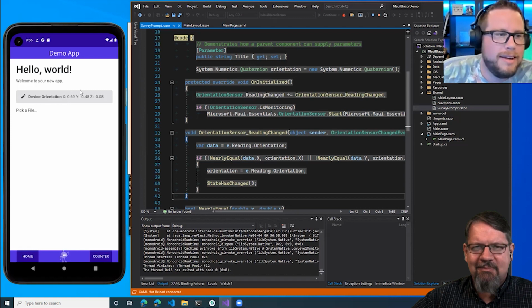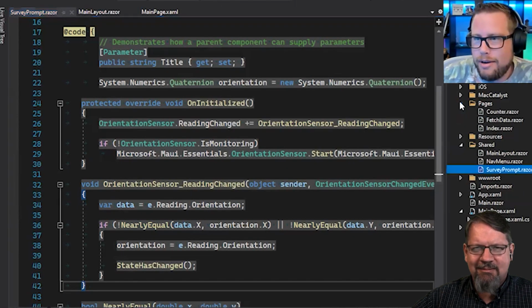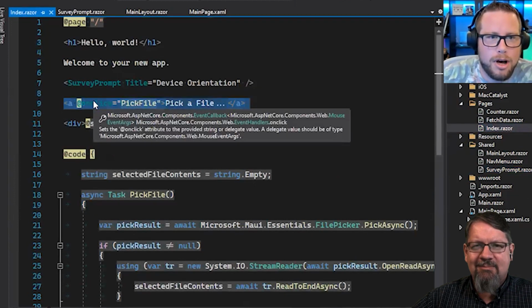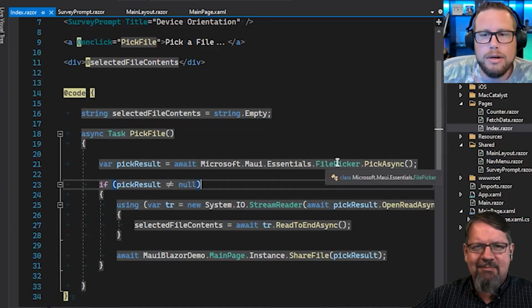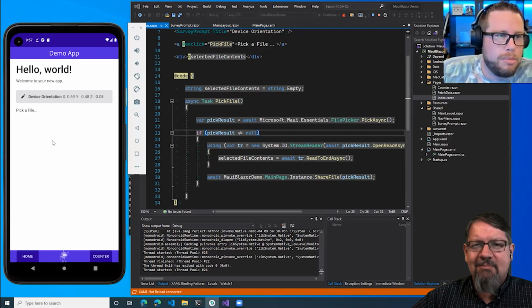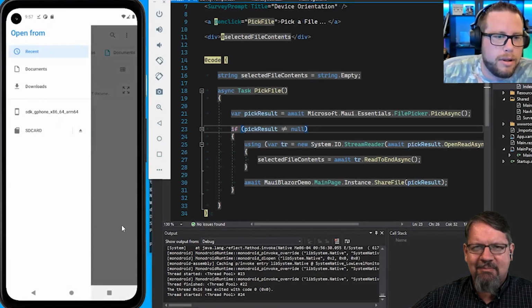So I've got this pick a file link, right? If I go back to my initial layout here, my index page, I've just got a link, and I'm calling into my pick file method. Okay. And this is going to do a couple things. First, I'm calling from Blazor again back into the Essentials API. We've got this file picker, which is in and of itself a platform abstraction around the native file pickers on each thing. So on Android here, when I go to pick a file, it's going to launch the native Android file picker, right?